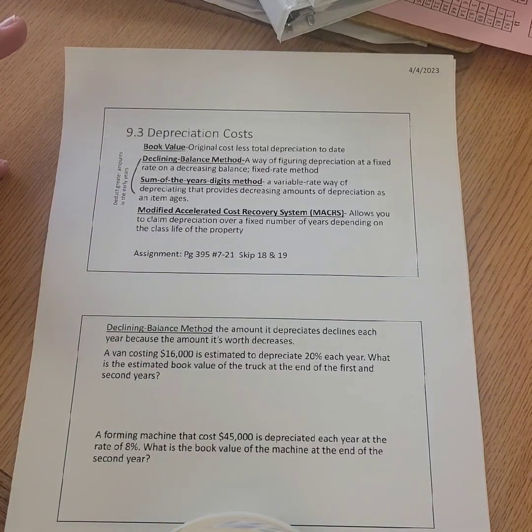So depreciation is obviously the value that something loses. So a book value is just what did you pay for it and how much has it depreciated.